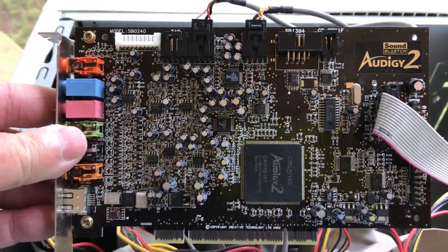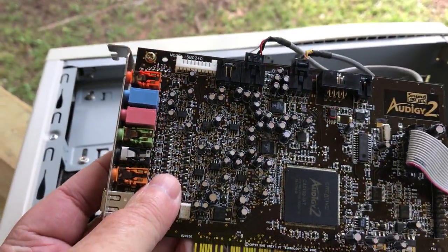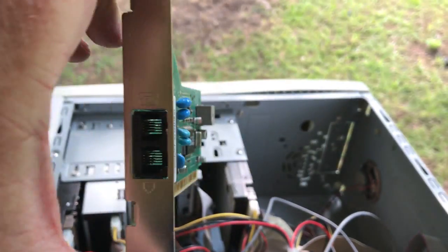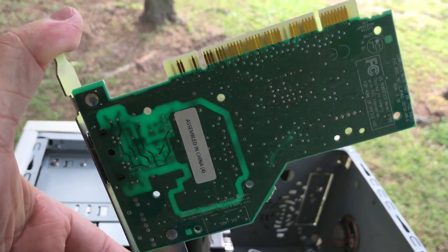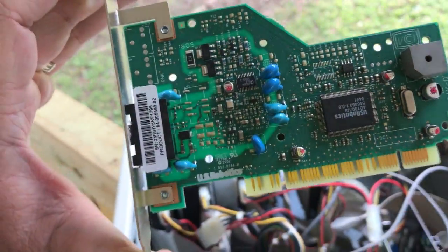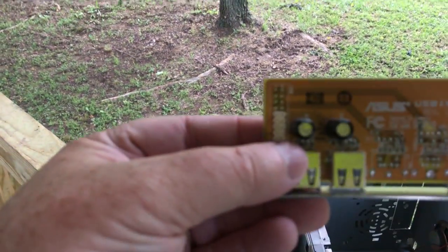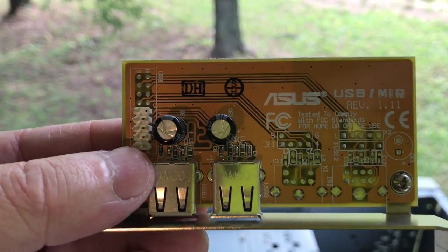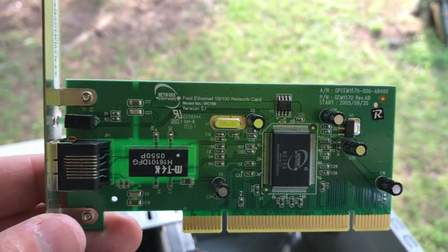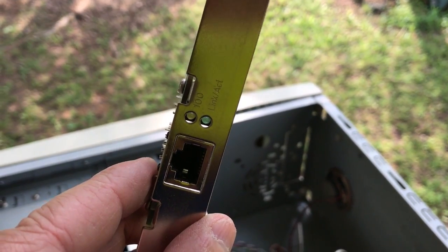Here is a Sound Blaster Audigy 2 sound card, which was pretty high-end for its time. This is a US Robotics 56K modem. I think we were transitioning between modem, and DSL had just come into our area. These are a couple of external USB slots on a card that connected to the motherboard. Here is a 10/100 network card. Now, the system has built-in networking, so I don't know if maybe the built-in went bad.